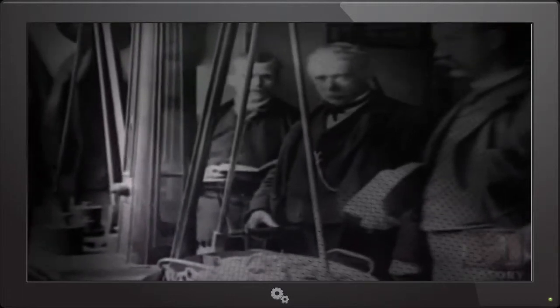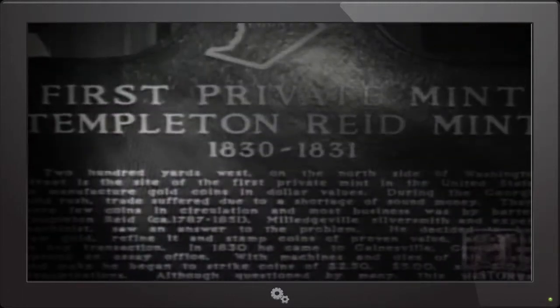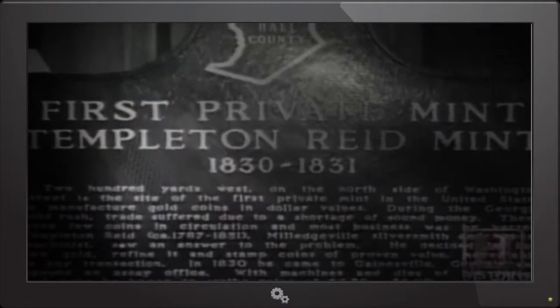The process was messy and inconsistent. A German metallurgist named Templeton Reed, who had come to America in search of gold, had a better idea. If the miners couldn't get their gold to the mint in Philadelphia, then he would build his own mint near the mines. An illegal act. Reed's mint was an immediate success. Within a year, nearly 40 other privately owned mints had opened in the Southeast.